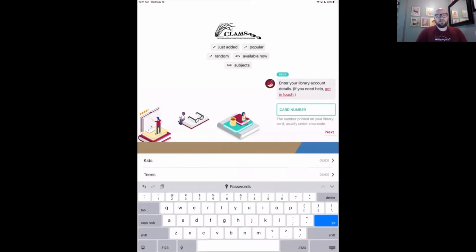Now you'll need to follow these steps for a total of 7 additional times if you want to add all 8 libraries, but there's a huge benefit to that. If your library doesn't have a title that, say, Clams or Boston Public does have, you can switch over into that library and borrow it there. Or you can use this as a way to look between different libraries and see if there's a shorter wait list. Things like that. So there's a lot of benefits to it.